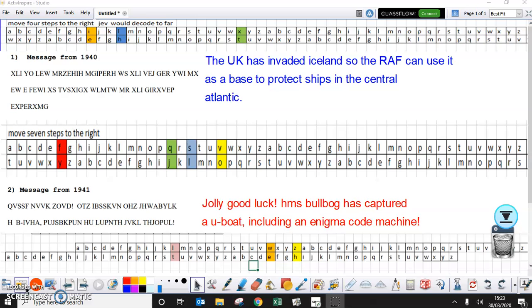What I've done is I've decoded all three messages. It was a very difficult task, so don't be worried if you couldn't get to finding the answer. I'm just going to show you what I did when I worked through this.